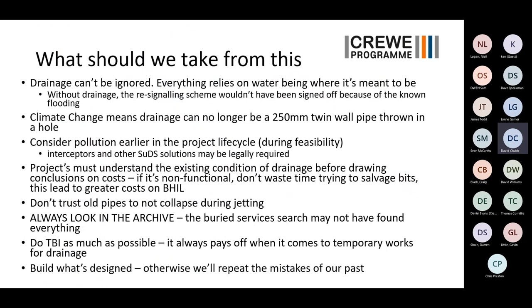As I said, I didn't want this to be just about drainage when I first came up with it. I wanted to talk about a few of the problems that we've had elsewhere, but predominantly all the problems have come down to the fact that we have a very old drainage system that we keep finding everywhere and it's not working and it's all broken.